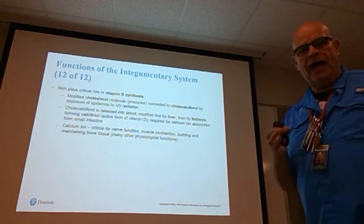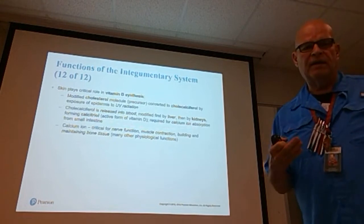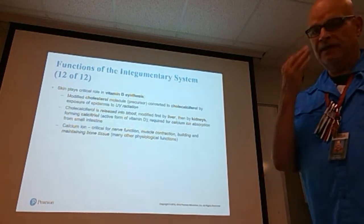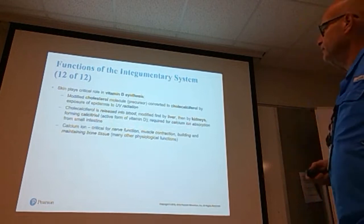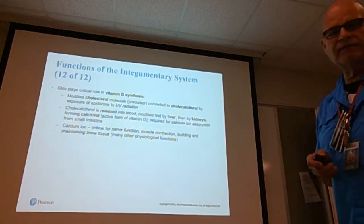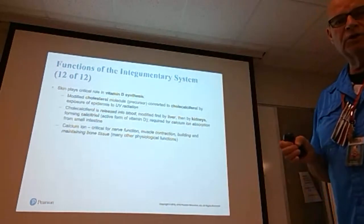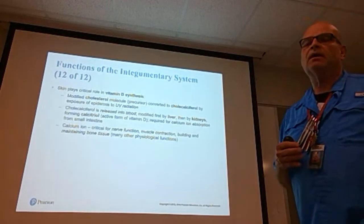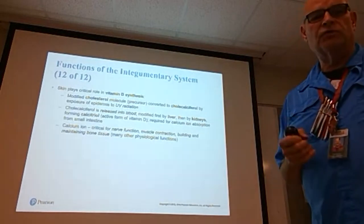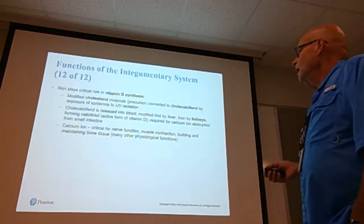As I said, on average, human beings need to spend about 30 to 45 minutes a day in the sun to make enough vitamin D for themselves. Most of us get our vitamin D either by taking a little pill in the morning, or children especially get it by drinking milk, because most of the milk you buy in the grocery store, you'll see on the label says vitamin D fortified.